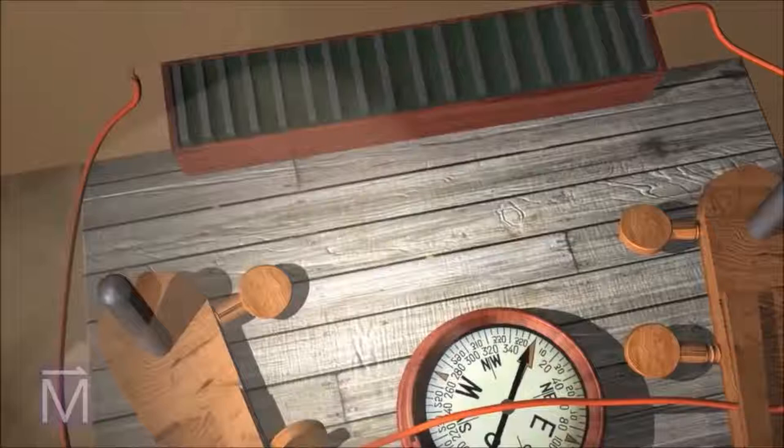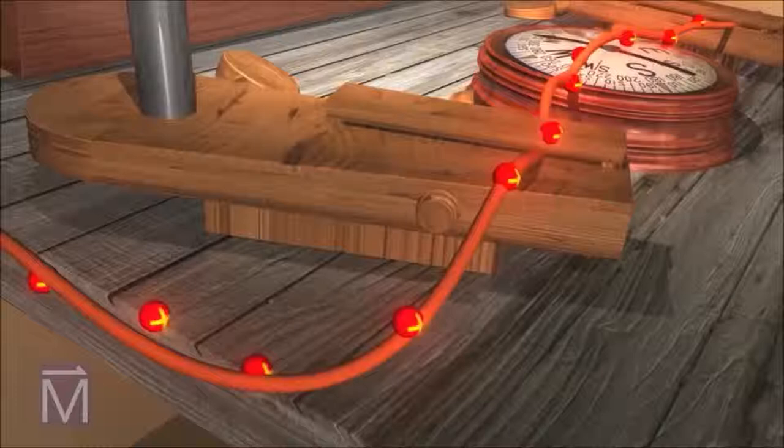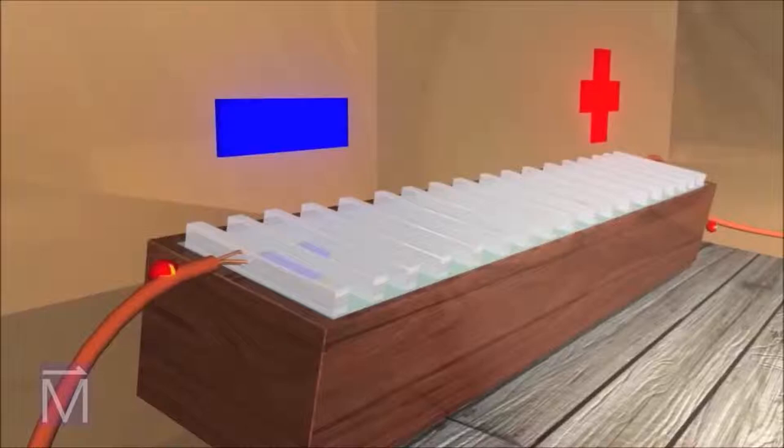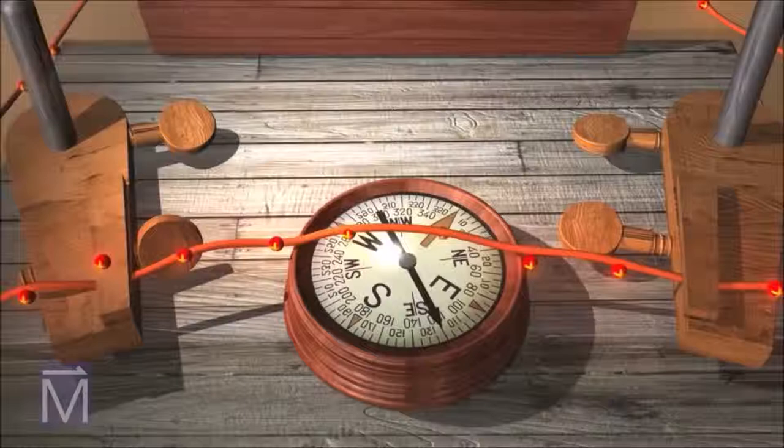As it turns out, an electric current, made up of moving charge particles, produces a magnetic field that circles around the moving current, as shown by these blue lines. If you reverse the direction of the current, then the magnetic field around the wire moves in the opposite direction, and the needle on the compass flips to reflect the change in field. If you move the compass to a new spot near the wire, the needle will realign with the direction of the magnetic field in that particular location.